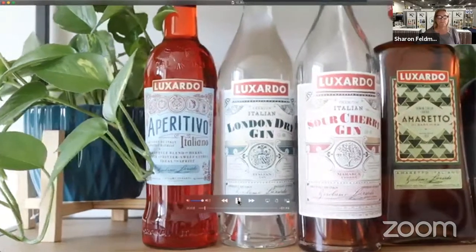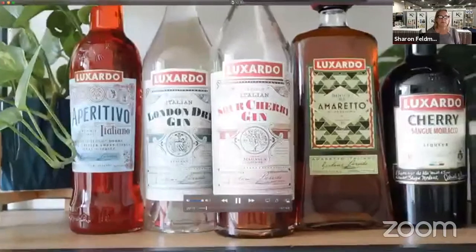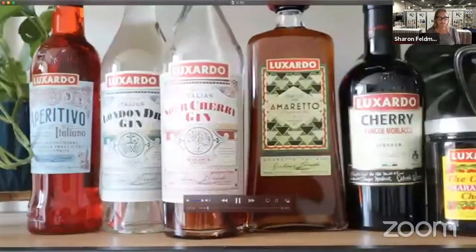Hi, my name is G. I'm the Global Brand Ambassador for Luxado, and as you can see, we have a delicious range of Italian liqueurs. They're all kosher certified, and if you want to buy them, you can find them online at places like Amazon and drinksupermarket.com. Today we're going to be focusing on the wonderful Luxado Limoncello.